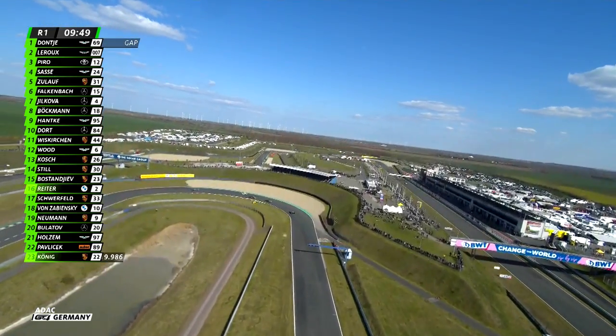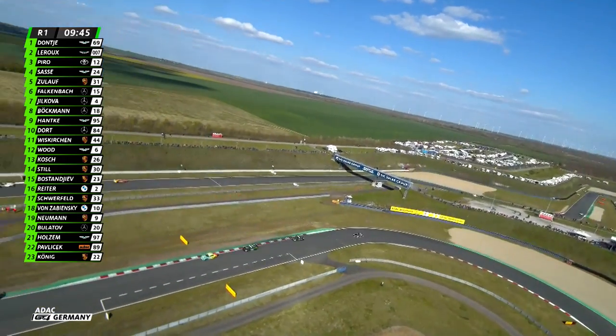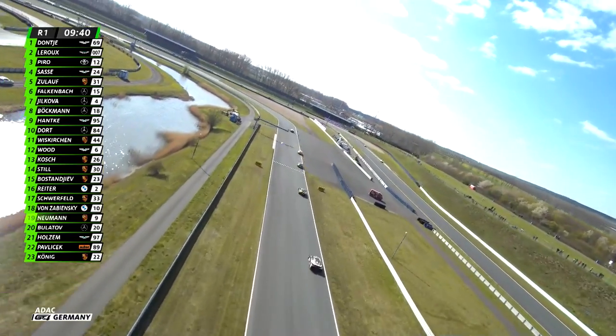And looking down on the penalty box, that's a great view. Well, it would be if you can see beyond the graphics. There we go, there's the penalty box, you can see it there. And out in towards turn four.